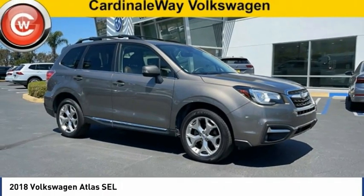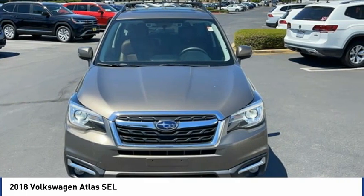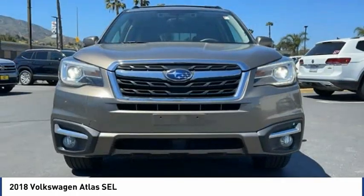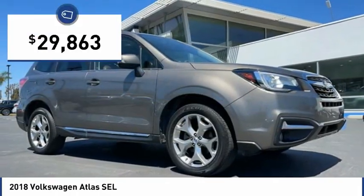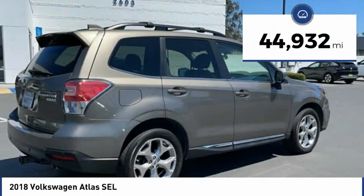2018 Atlas. The Volkswagen Atlas provides you all the flexibility you'd expect from a crossover vehicle with 3 rows of seating. The Atlas also features the latest in audio and safety technologies and is priced below $30,000. This vehicle has less than 45,000 miles.